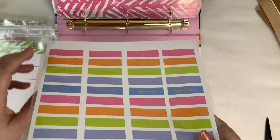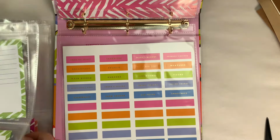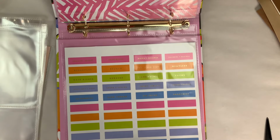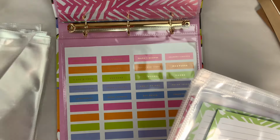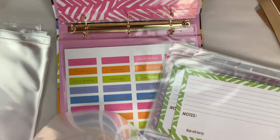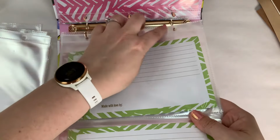And so you have a little place for your labels, and then you have your cards, and then you have your sleeves for your recipes that you print out. So that is what you get. Let me put this back together a little bit. I have three extra blank ones that are divided. I will put the link to this down below in case you wanted to snag one.